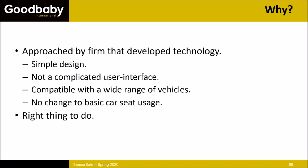And really importantly for us and for you as car seat educators, we know there's so much misuse. There's no change to basic car seat usage when we're using this product. And for us, that was really important. We know this is complicated. We didn't want this to do anything to the installation of the product or the harnessing of the child. And most importantly, we knew this was the right thing to do. If there was something we could add that was relatively inexpensive, that could really make an impact and provide this reminder notification to families, we felt that was really the right thing for us to do.